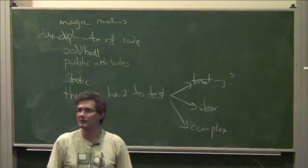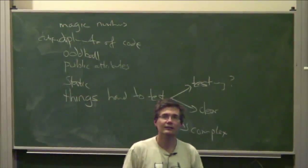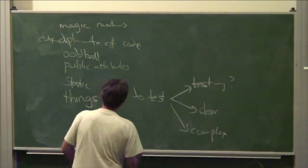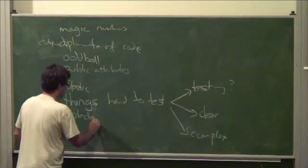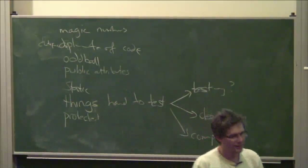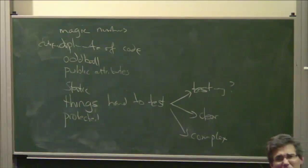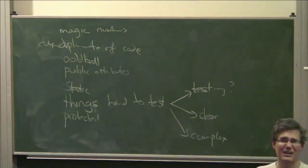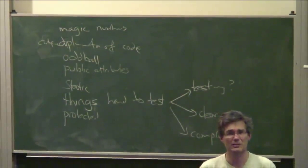John, what's a smell that you hate seeing? Protected. Why do you hate seeing protected? Because you either make them public or you make them private. Yeah, it's hard to know what role it's filling. It's giving special privileged access to your descendants. It's encouraging tight coupling between you and your descendants, and we hate tight coupling. It's suggesting someone's using something for code reuse rather than for interface reuse.